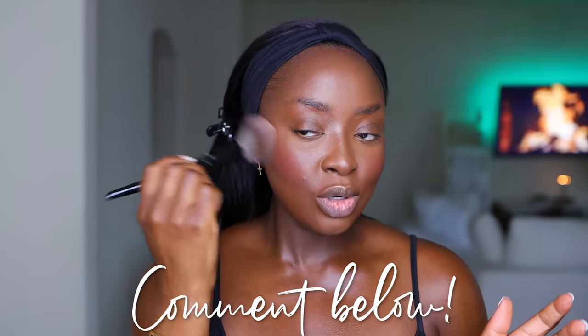Now, what I do sometimes is take the brush that had the contour product on it and go back over toward the back, toward the hairline, to make sure that my contour did not get lost in the blush. And that's what I was just doing, just using leftover product on that brush to do just that.